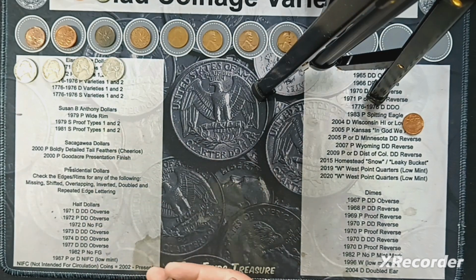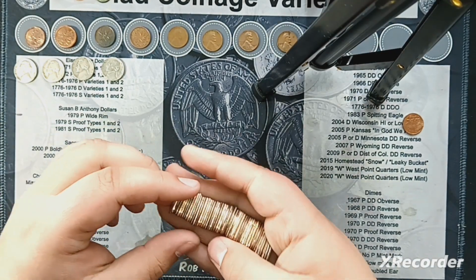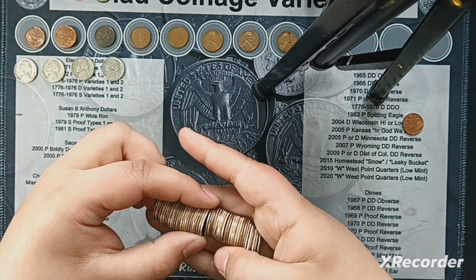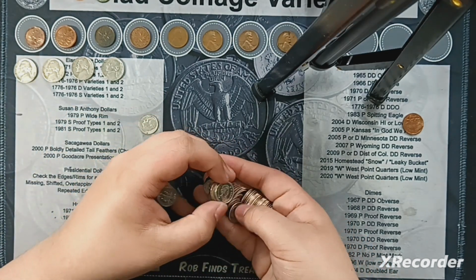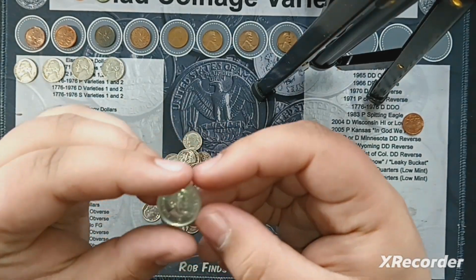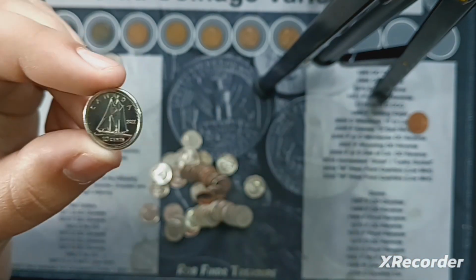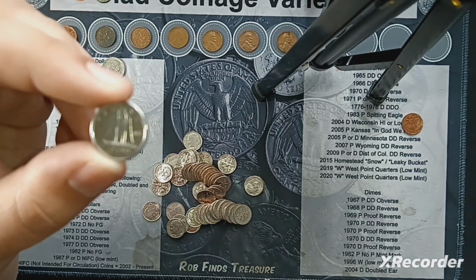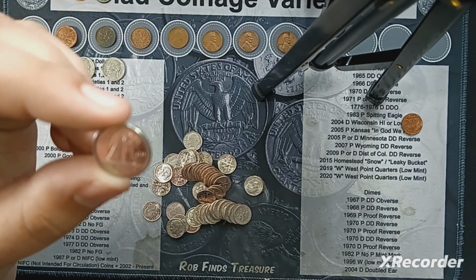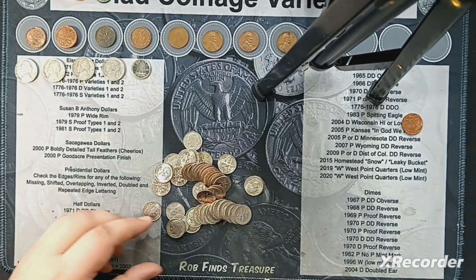Alright, I'm 2 rolls into the dimes, and I got a, well, I think it's a 4 in here. Yep. Made a mess, kind of, but Canadian, it looks like. Yep, Canadian. Oh, 2022. Nice. I do not have that year. That's a new one for me. Awesome. Alright, we got a 4 in on the board.